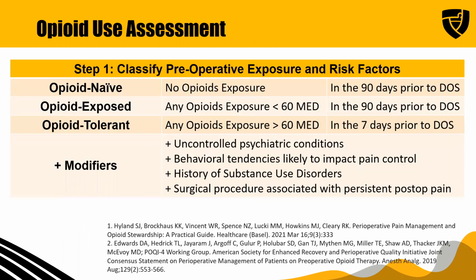And there's a great way to help classify patients for this assessment. What we want to do is not only look at their opioid use, but what risk factors are there for adverse events? What kind of modifiers exist? Do we want to look at our opioid-naive patient that wouldn't need any pre-op medications, where we want to try and minimize opioid exposure altogether?